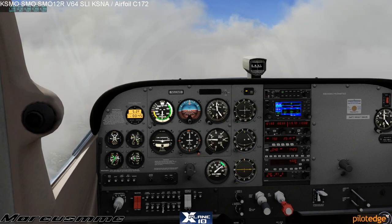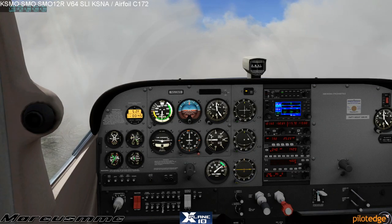SoCal approach, good morning, Skyhawk 523 Mike Bravo is 4,000 with Information Hotel for the ILS 20 right. SoCal approach, say again. Oops, I stepped on somebody there. 523 Mike Bravo, SoCal approach, Roger. John Wayne altimeter 29.91.